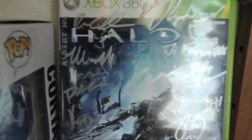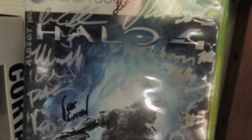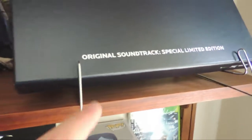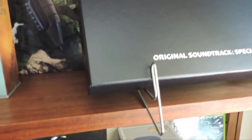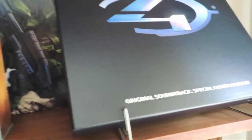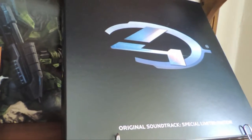Magnets and pins. And then another very proud piece of the collection, if my window will stop shining in on it. Halo 4 signed by the development team. So that was really, really cool. Moving up, Halo 4 Special Edition soundtrack. It's one of the ones I don't really want to pull off because this isn't exactly the most stable setup, but it's fine as long as I don't touch it. But there you go. It's limited edition, one of 5,000 or whatever. It's got all the contents in there still.